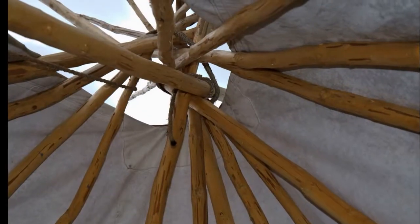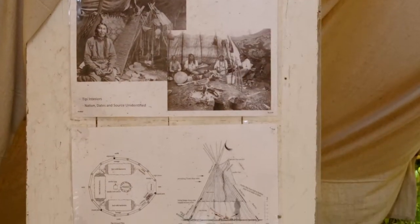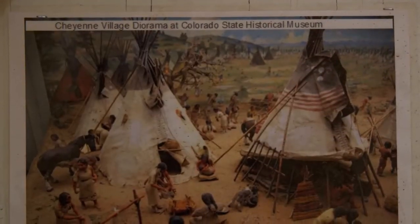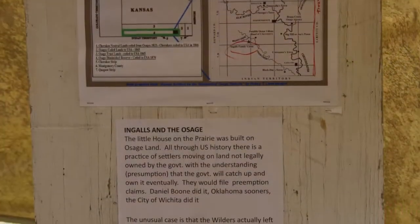So this teepee here with a craftsman, and this is inside the teepee looking up. There's some information about the teepees, and of course the Cheyenne Village diorama from the Colorado State History Society. Some more information about the teepees.